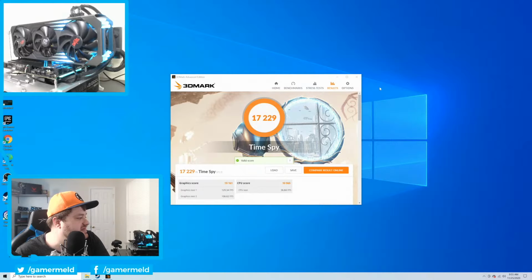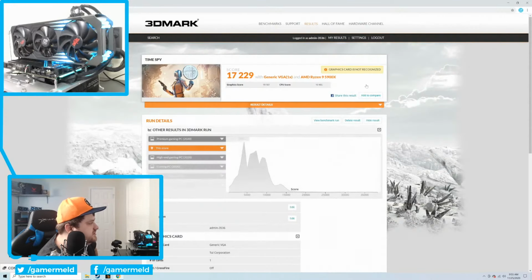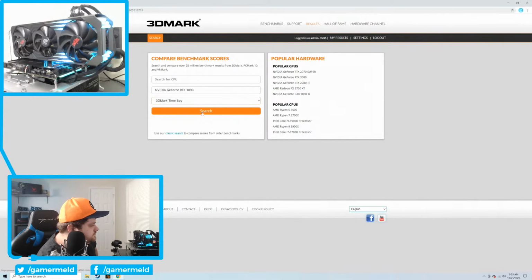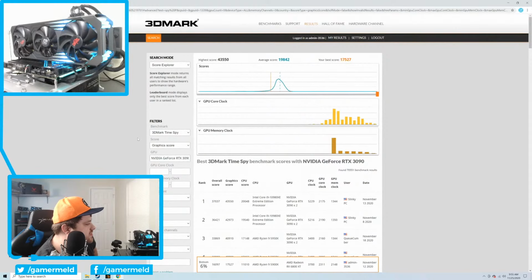But we can see that it actually gained quite a bit. So this time, the graphics score is at 19,161, and I believe that is the best result I've gotten so far. So let's do this. And I honestly have to say, hold on, that's overall. So we're looking at graphics. That is near a 3090.